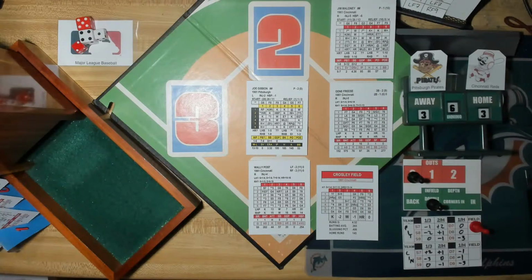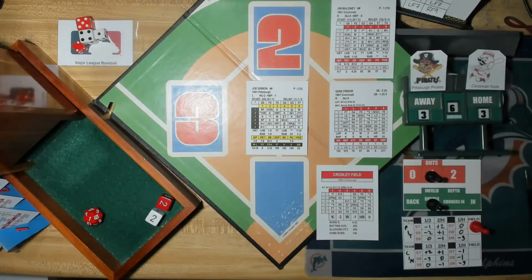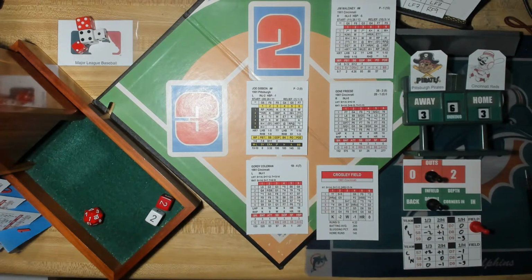And Gibbon is running out of batters before he tires. Gibbon with the pitch. 2-2, strikeout. Yep, got him on a 1, and that's a big K. And that is strikeout number 2 for Gibbon. 1 out. Only the second strikeout for Gibbon. He had 145 of them that year. And now the batter is Coleman. Coleman is 0 for 1.